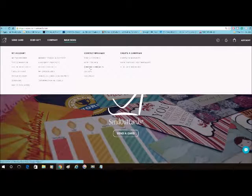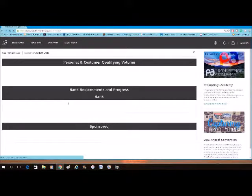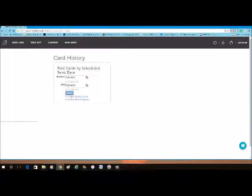The importing contacts is easy to do. Showing you how many cards that I have sent. So this is your card history. This is the search dates. So let's just say I go back to the first day of August and see how many cards I've sent just for the month.